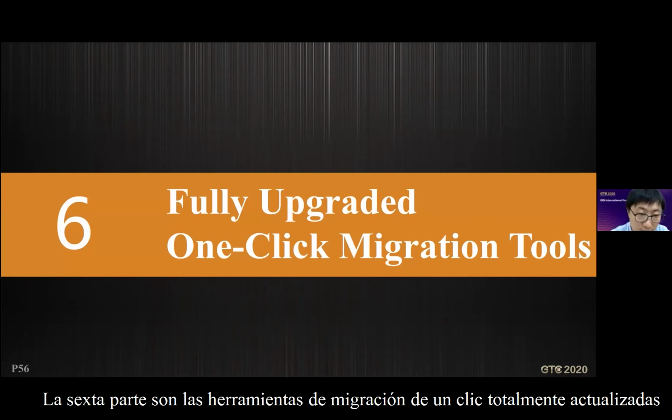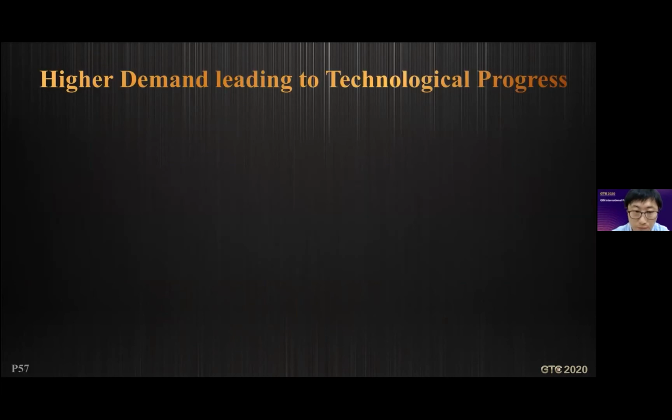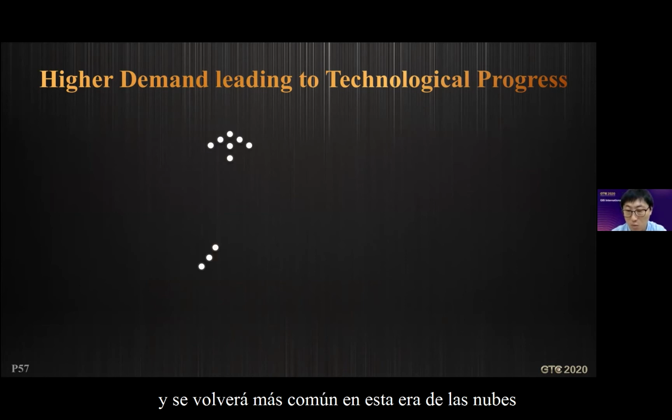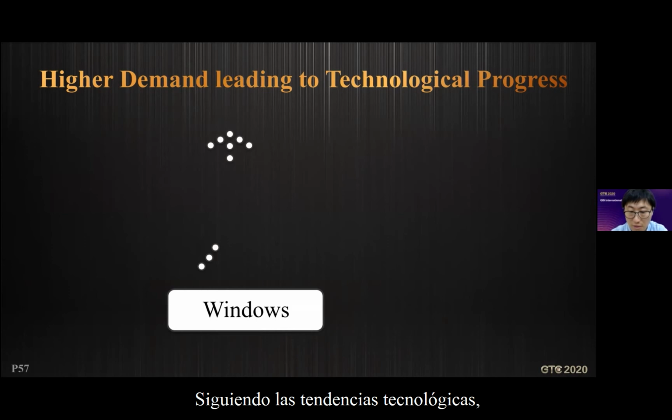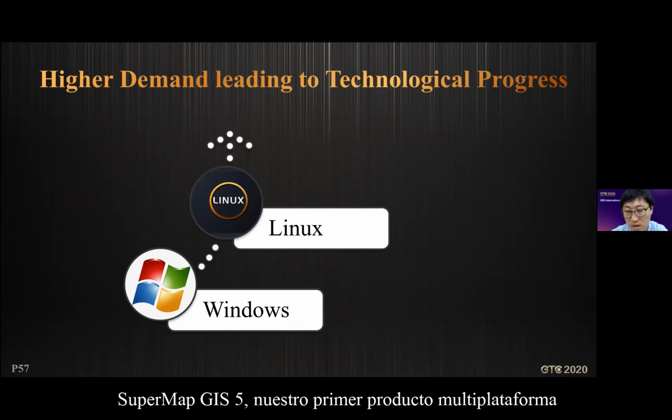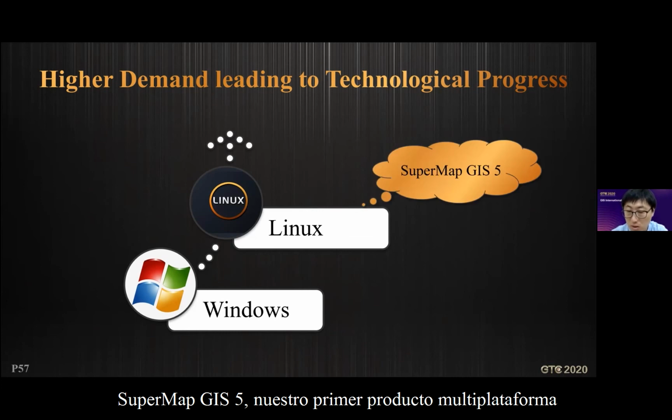The sixth part is the fully upgraded one-click migration tools. Since the 1990s, many software developers have been moving from Windows to the Linux operating system for more secure and reliable reasons. And it will become more common in this cloud age. Following these technology trends, in the year 2000, SuperMap started cross-platform development and released SuperMap GIS 5, our first cross-platform product.